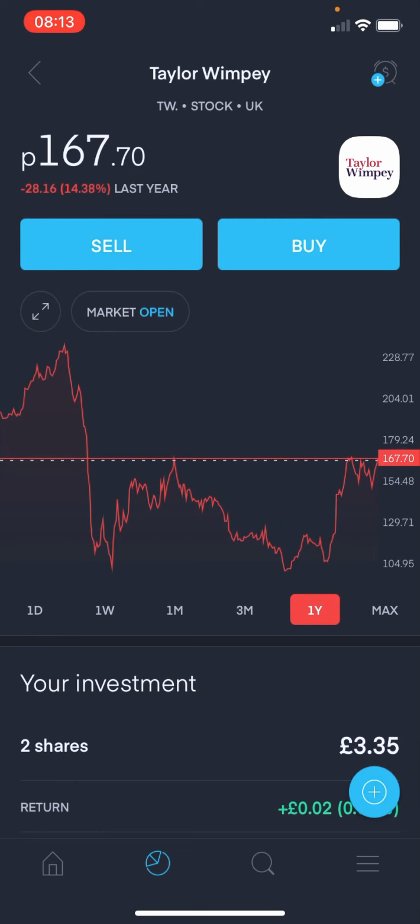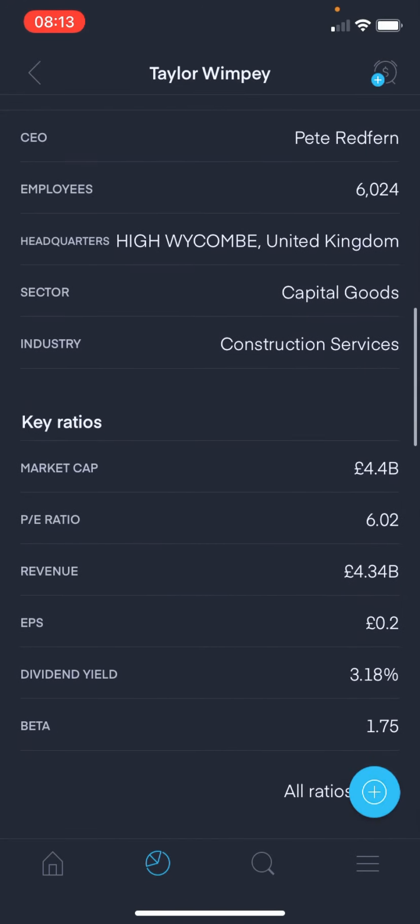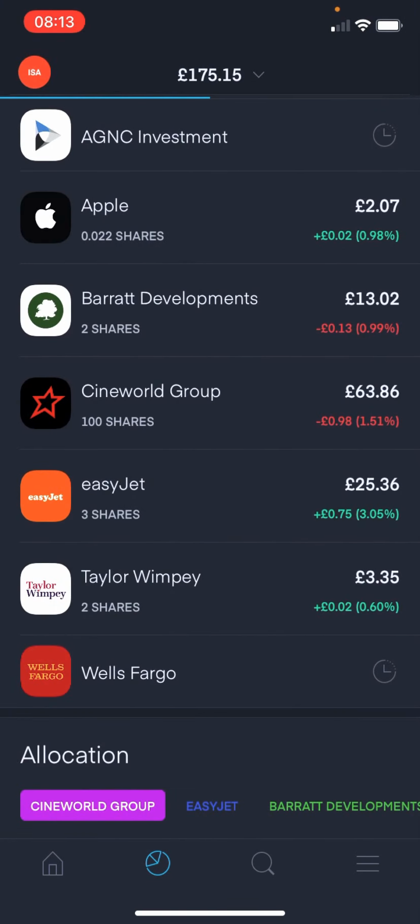They're in the same industry, and you can see the graph is relatively speaking the same here. So again, £2.31, currently at £1.67. I believe they normally pay a small dividend, although that is currently suspended.